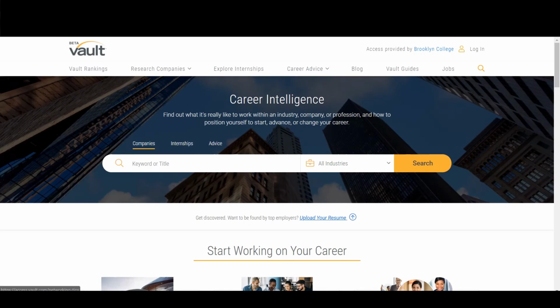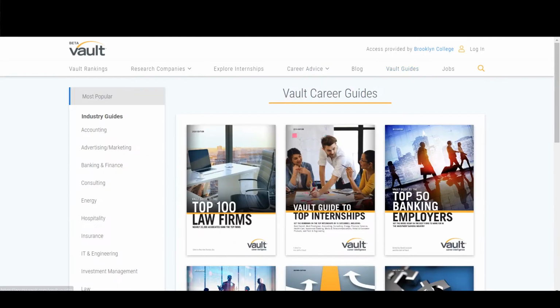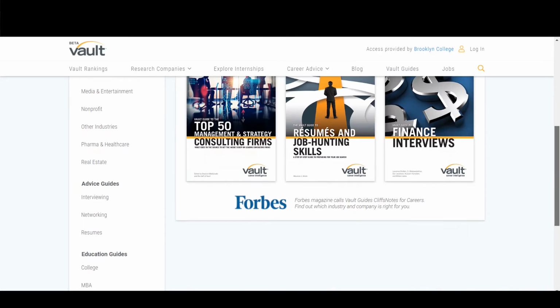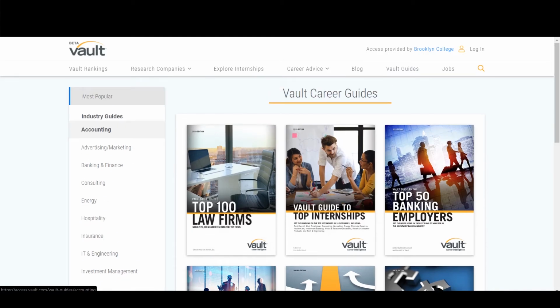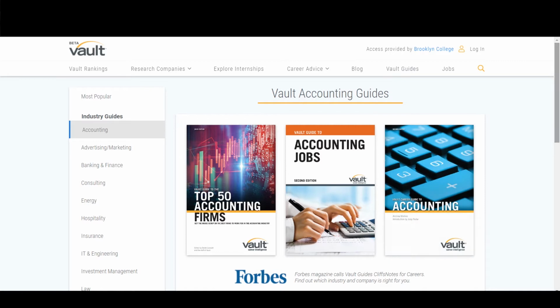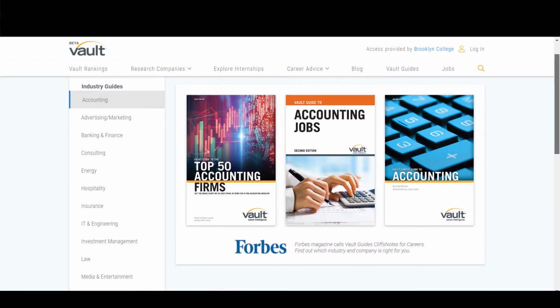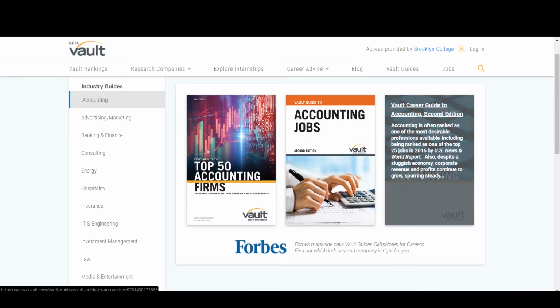The last thing to show and feature are the Vault guides, which are also similar to the Vault rankings. These are industry guides where you can learn more about the industries that you're a part of. For the sake of accounting, you click the accounting industry guide, and it will feature some information from Forbes magazine, top firms to work for, a guide to securing accounting jobs, a career guide to accounting.